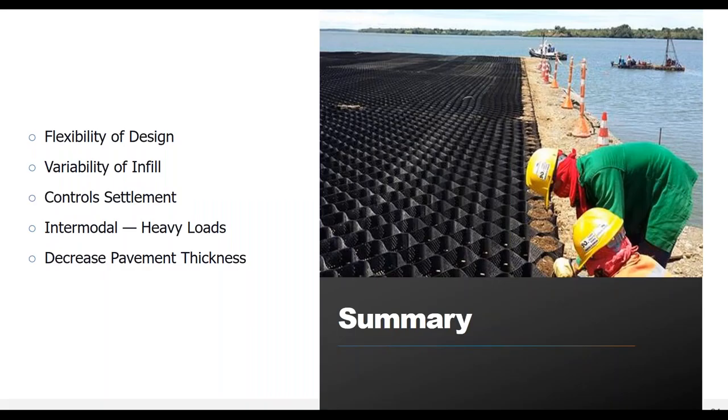So in summary, for ports and intermodal, GeoWeb can be added to port intermodal projects to provide a more stable and longer lasting surface for unpaved areas, which reduces maintenance and repairs, or paved surfaces, including asphalt, roller compacted concrete, and concrete. GeoWeb decreases pressure on the subgrade to reduce differential and long-term settlement, which will extend pavement life and reduce maintenance costs. So the ability to use a low-quality aggregate, recycled materials, or even a coarse sand can significantly save a lot of money and time.